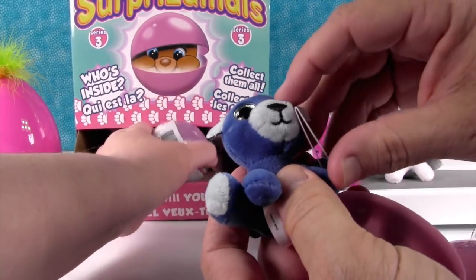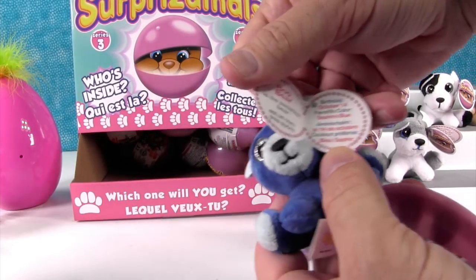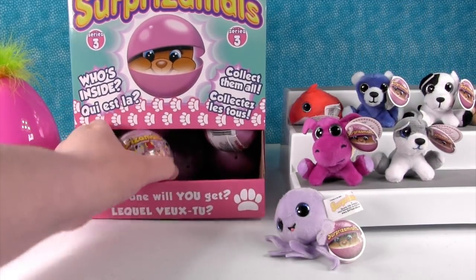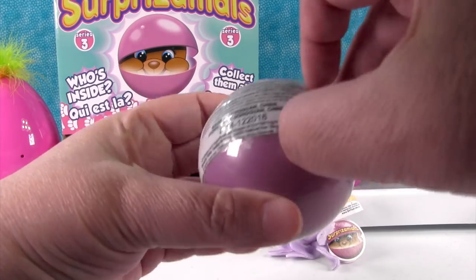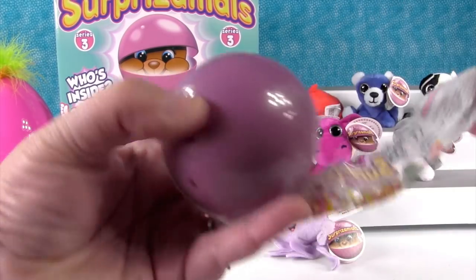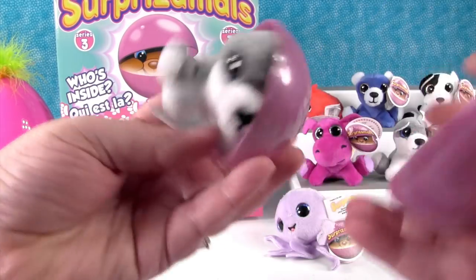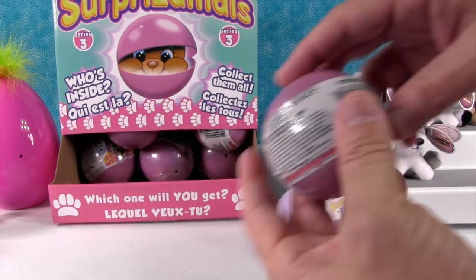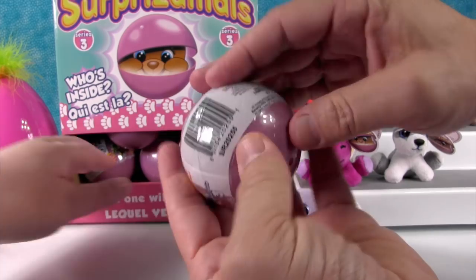Oh no! I got a duplicate of Booberry. Boo Bear. There's one for you for next time. Okay, next one. It's a husky. Yay, I got a husky. Yay! Good job, Shannon. Okay, here's my one for next time.